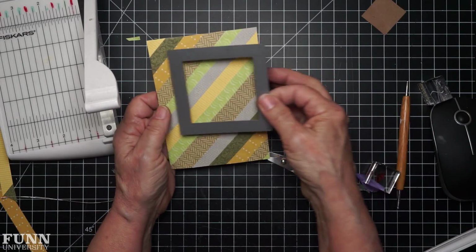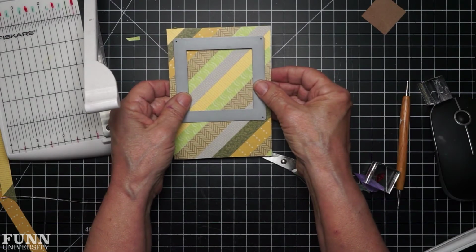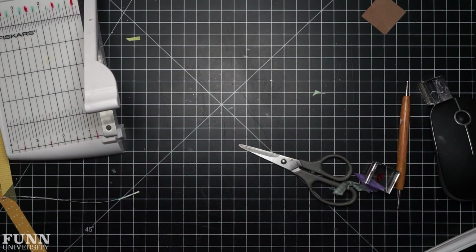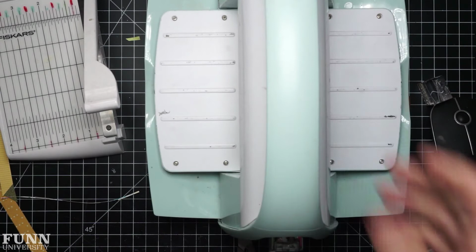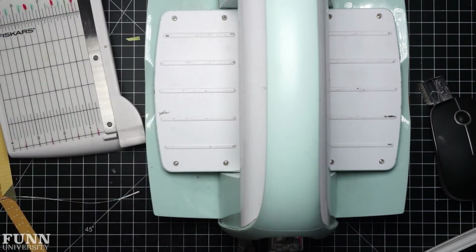I think they look good too, Patty. So we're going to take this die right here. Oh, now I know what fell over. It was all my plates. Okay, well, we'll get them back. Isn't that funny? They all fell off. Who's to know?